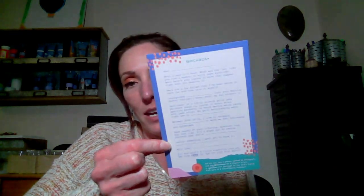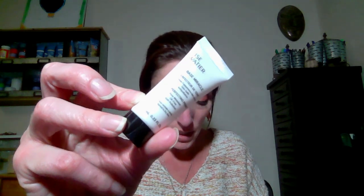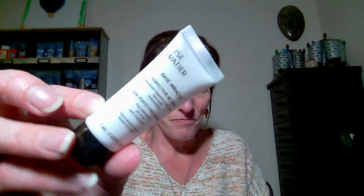All right, so let's look inside this box. Very cool. Okay, I like this because it does come with a little sheet that tells you what's in your box and how much everything goes for, as far as if it were a full size product. Again, these are sample sizes, so that's cool. I like that because then you get to try things out and see the things that you do like and things that you really don't. This is Lise Watier. I probably totally said that wrong, but if you know how to pronounce it, then let me know.